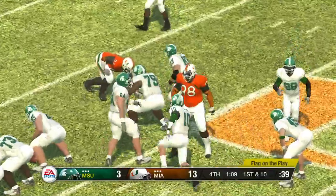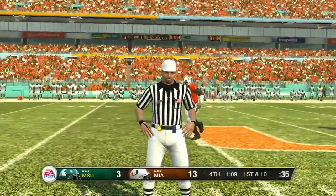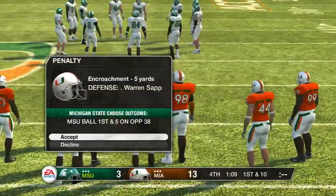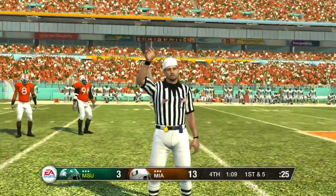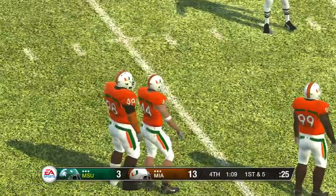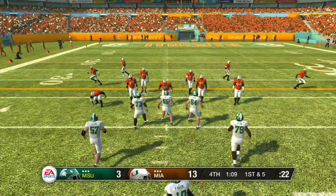There are flags all over the place. Here's the call from the head referee. So the offense will move a little bit closer with that penalty. First down and 5 to go. Ball on the 38.